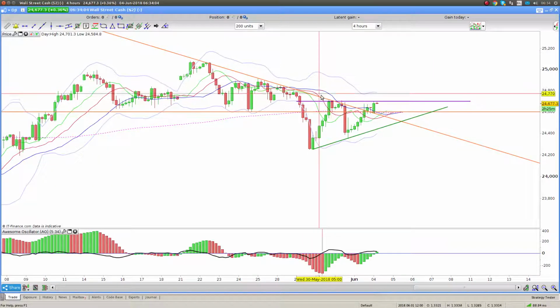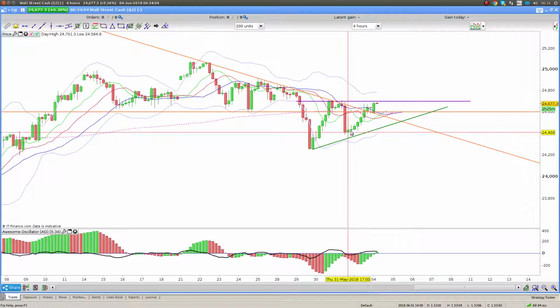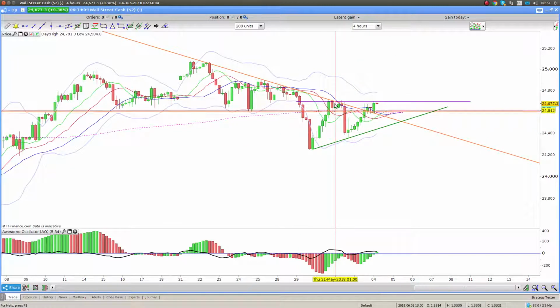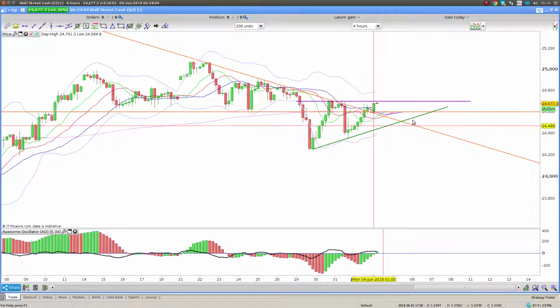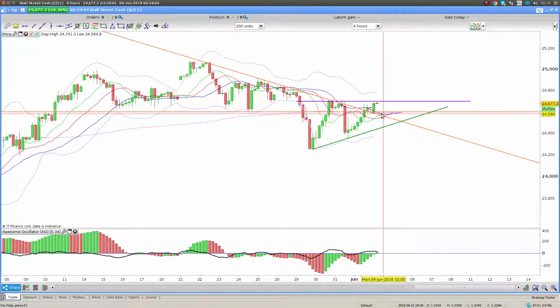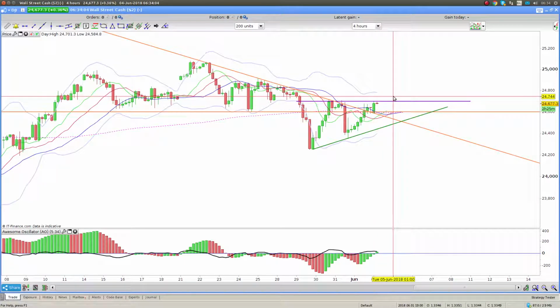Okay, so we've had one. This is the second touch on this top line, and we've had two touches on the bottom. So it's not very well defined. I'd like another touch on the bottom, would be nice. But who's to say we're going to get that? The other thing is we could very well have had the test of this on Friday. So we broke through, came back, tested on Friday, and now we've pretty much opened up with a nice engulfing green candle.